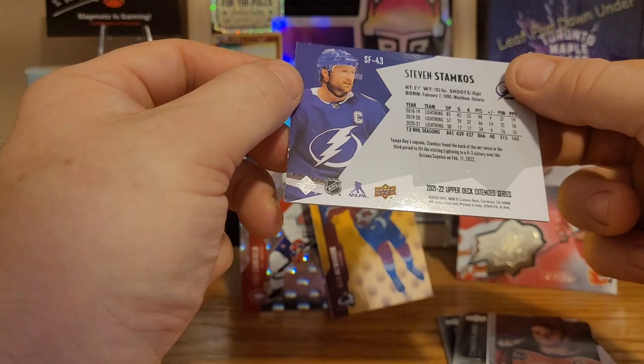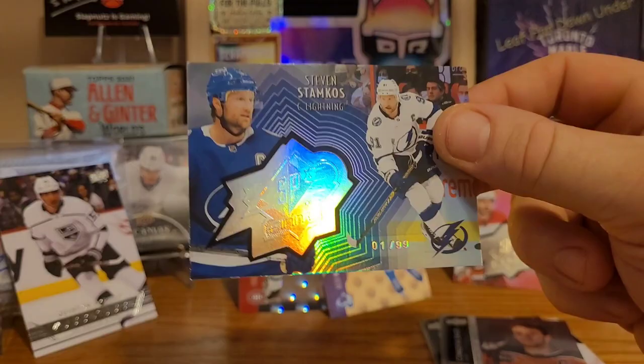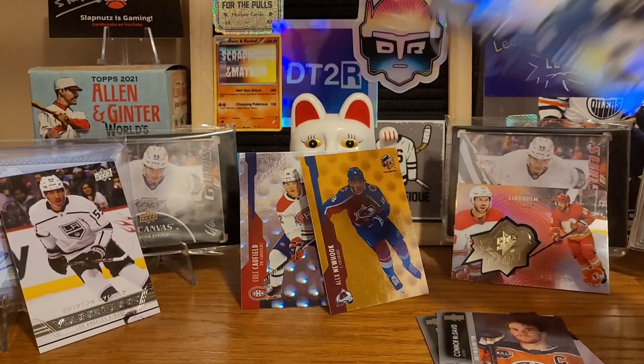Really nice card. I think this is going to become a little bit of a more collectible set. Why doesn't Upper Deck just keep doing this every year? The inserts that they're putting in this extended series is amazing. Look at that. Look at the look of these SPX cards this year. They're amazing.